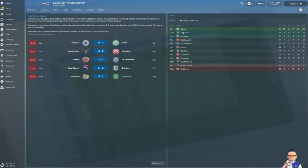All 3 points. You've got to win what's in front of you. And that win, my friends, keeps us into second spot. Got our noses ahead of Rangers. They do have a game in hand. But right now, I'm happy with the way the season's going. Obviously, it's not perfect. Celtic have that huge lead on us already.